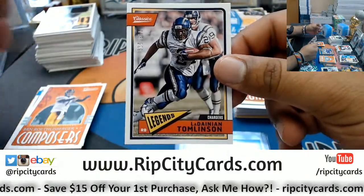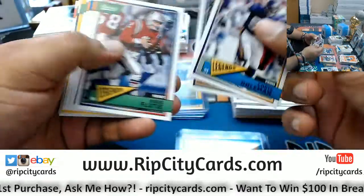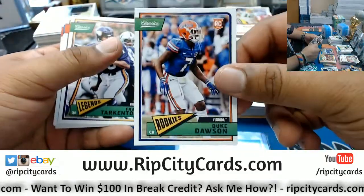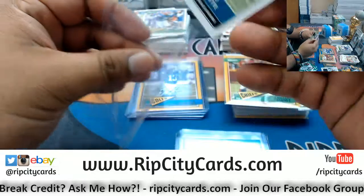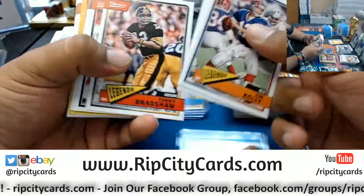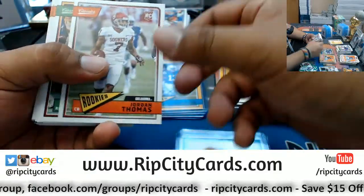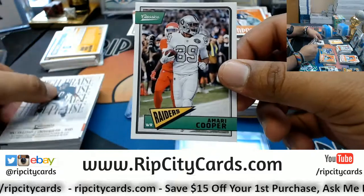LaDainian Tomlinson to 299, Chargers. Isaiah Oliver, rookie. Kareem Hunt to 99, Chiefs. Duke Dawson, rookie. A patch for Leonard Fournette of the Jaguars. To 99, Terry Bradshaw, Steelers. Jordan Thomas, rookie. Amari Cooper to 50, Raiders.